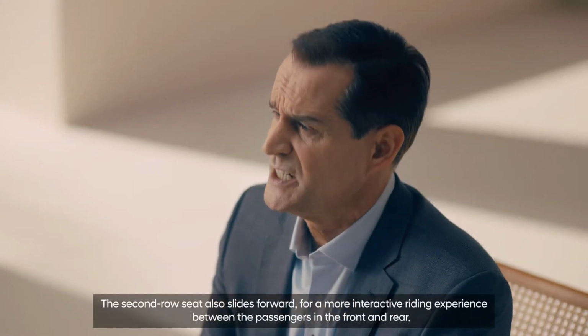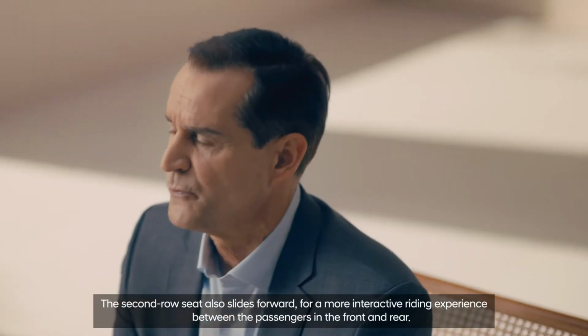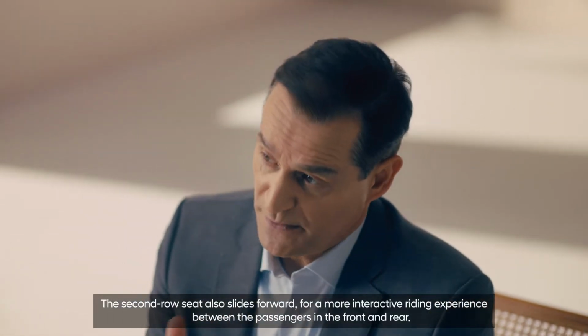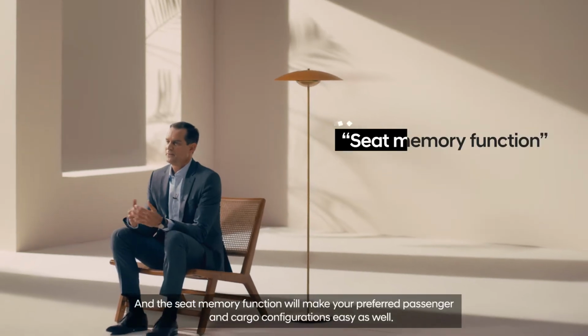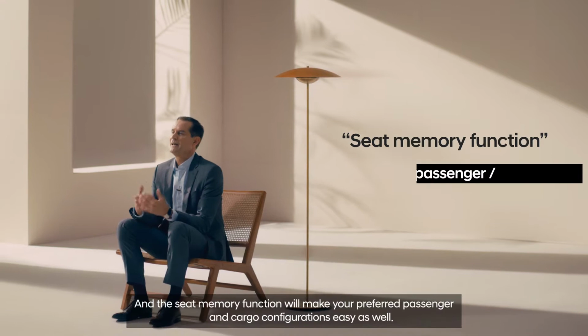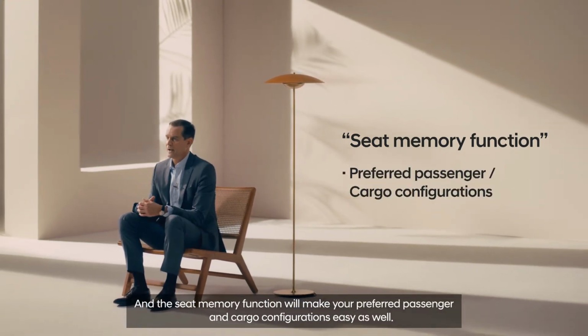The second row seat also slides forward for a more interactive riding experience between the passengers in the front and rear. And the seat memory function will make your preferred passenger and cargo configurations easy as well.